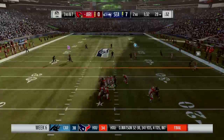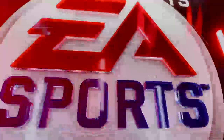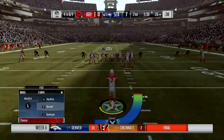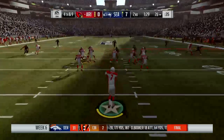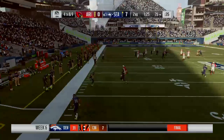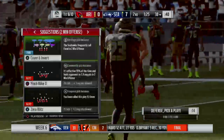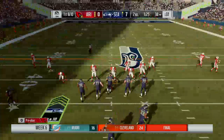Manning now to throw. Pressure comes. He's taken down by the Seahawk defense. And now the Seahawks are going to call another timeout, as they'll head to the sideline and talk over what to do next. He's been a busy man here in this first half as he gets it away. Here come the Seahawks now, set to take over on offense.